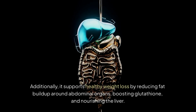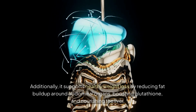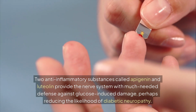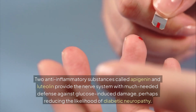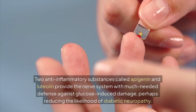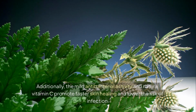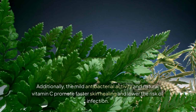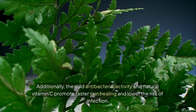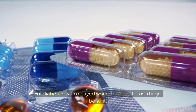Additionally, it supports healthy weight loss by reducing fat buildup around abdominal organs, boosting glutathione, and nourishing the liver. Two anti-inflammatory substances called apigenin and luteolin provide the nerve system with much-needed defense against glucose-induced damage, perhaps reducing the likelihood of diabetic neuropathy. Additionally, the mild antibacterial activity and natural vitamin C promote faster skin healing and lower the risk of infection. For diabetics with delayed wound healing, this is a huge benefit.